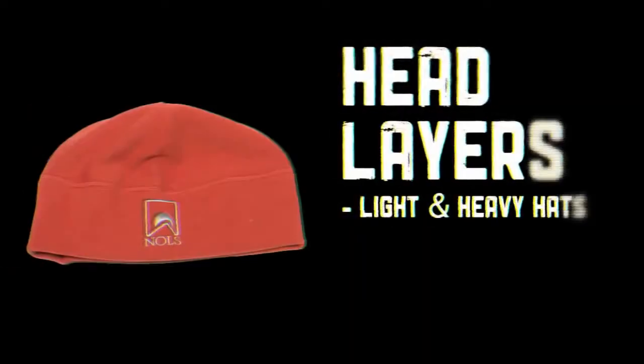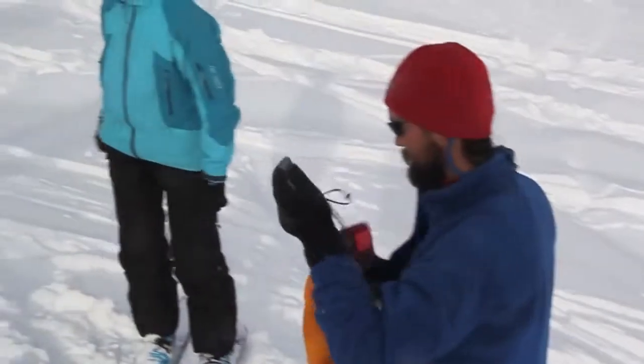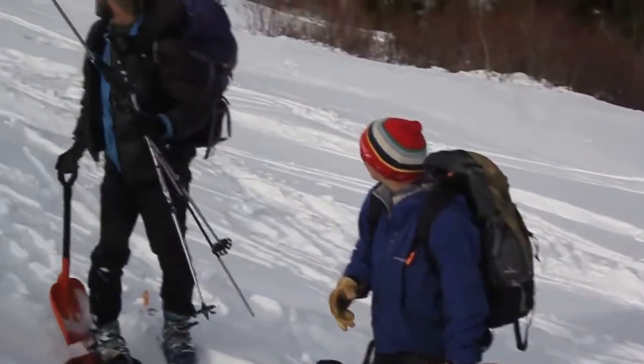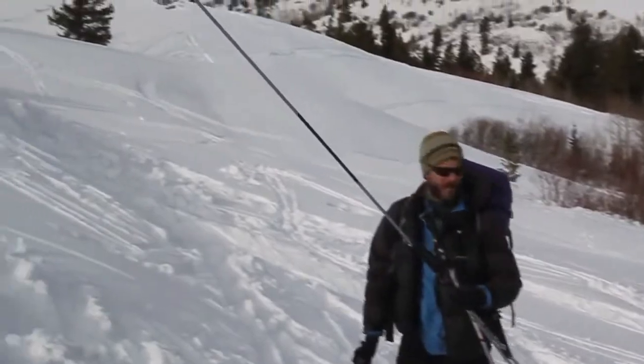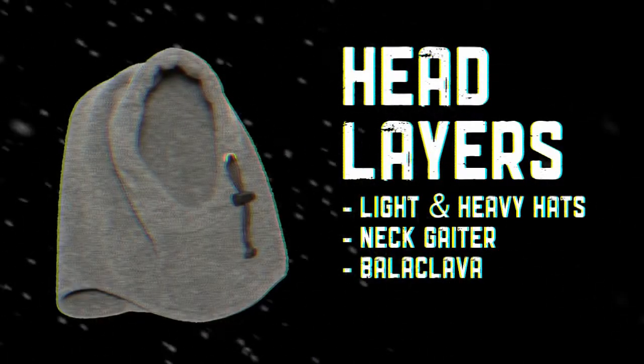I typically bring two warm hats. One is a lightweight hat that I can wear while I'm exercising, and those hats can be made of pretty much anything as long as they're not made of cotton. And then on a really cold day, I have a fleece neck gaiter. The ultimate complement is having hoods in your various upper body layers.